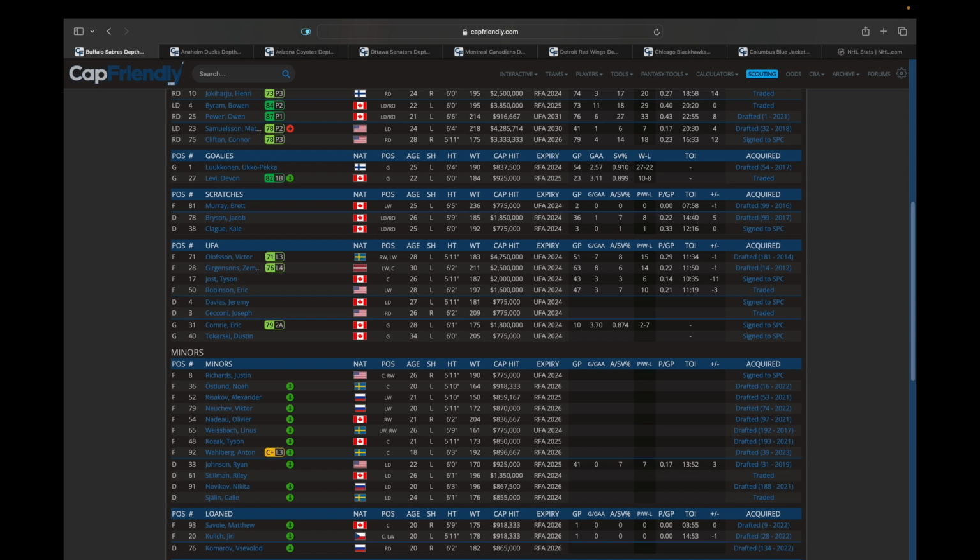So it's a good mix of speed and skill and size, but I think they would probably need to pick a little bit more on the size side with this draft to try to add more physicality and just more size within that middle 6 or that bottom 6 in the end.